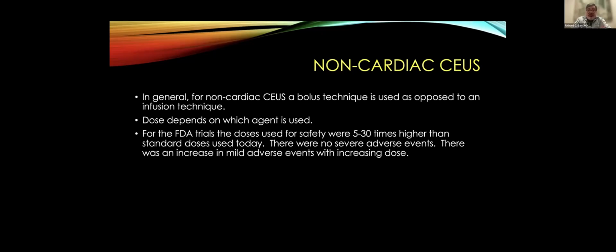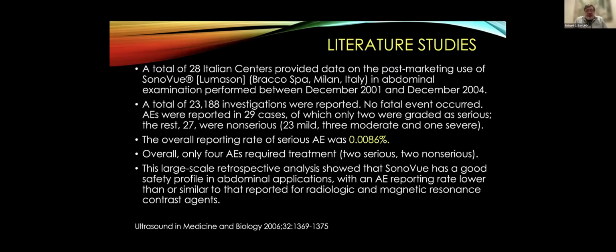And I do want to mention we were involved in the FDA trials of several of these agents. When we were doing those, the doses we were using for phase 2 studies were 5 to 30 times higher than the standard doses we use today. And there really were no severe reactions of great concern. So you can see even giving large doses in the past really did not lead to very many reactions.